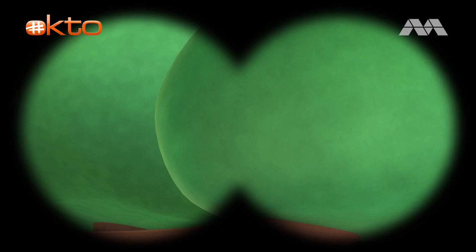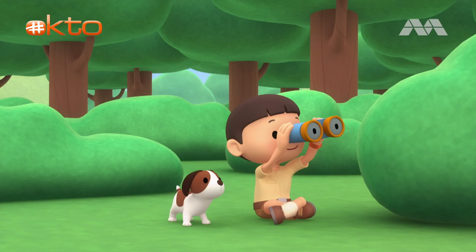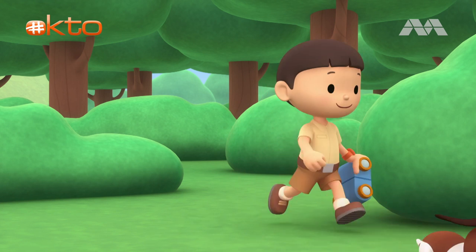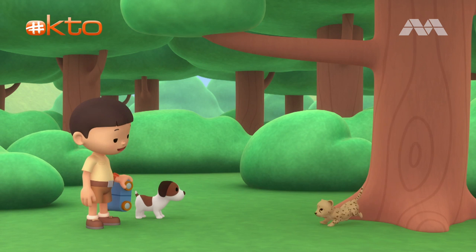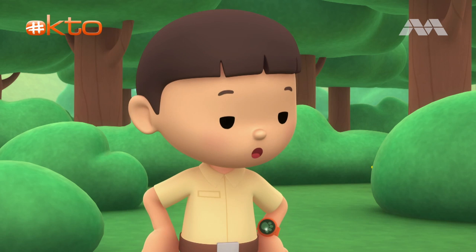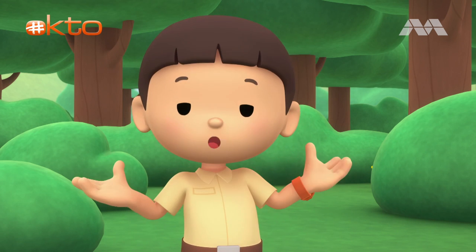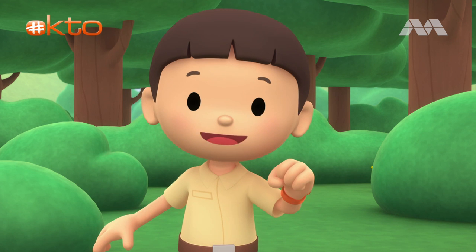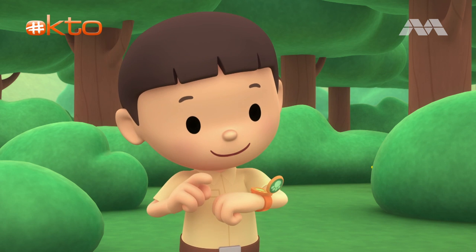Hey, there's some movement in those leaves. I think it's some kind of cat, but I've never seen a cat with fur like that before. How strange! This cat sounds just like a bird. You know what we should do? Let's take a photo and send it to my sister, Katie. She is also a junior ranger.